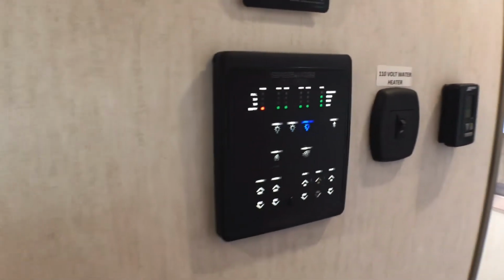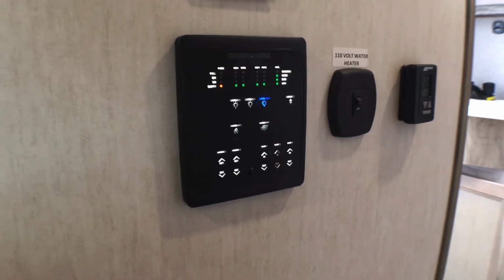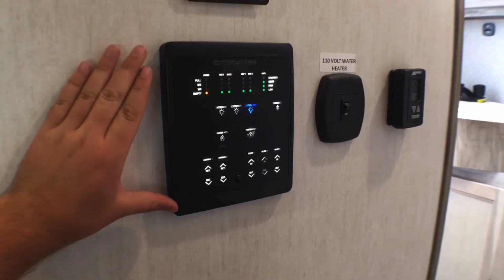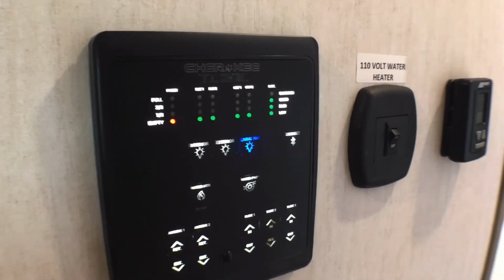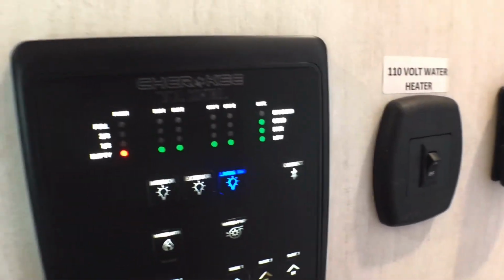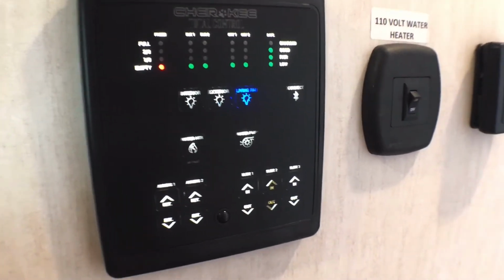One thing I overlooked earlier, and I guess I'll tie it into the bathroom. As you can see, that control panel just lit up with us walking over here. So this is their new smart panel. And this has a motion sensor light in it. So as you can see, you've got your real-time tank monitoring panel as well as your battery. So you can see we're 2/3 full. You've got all your lighting controls.